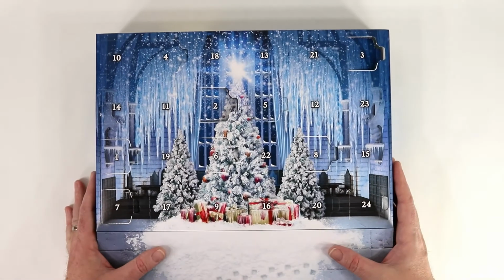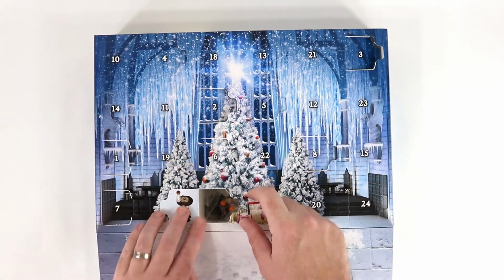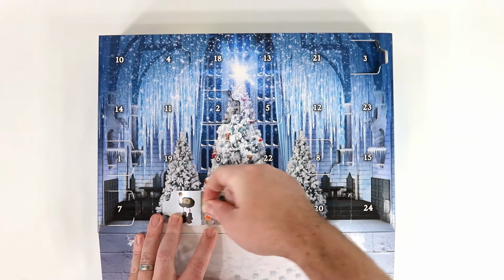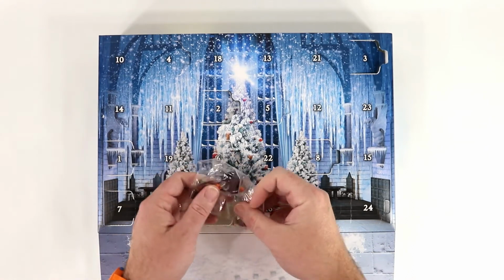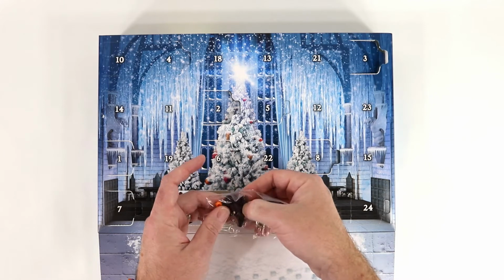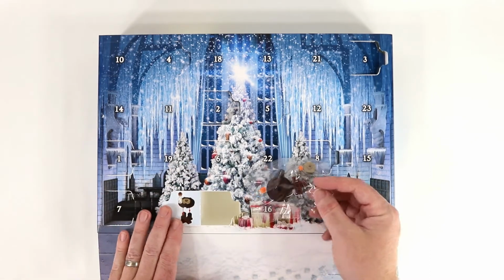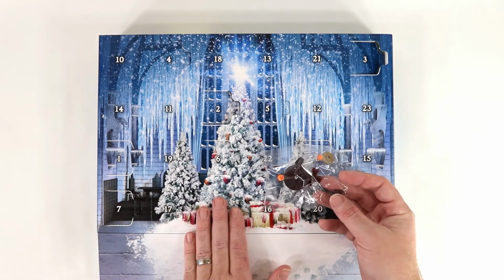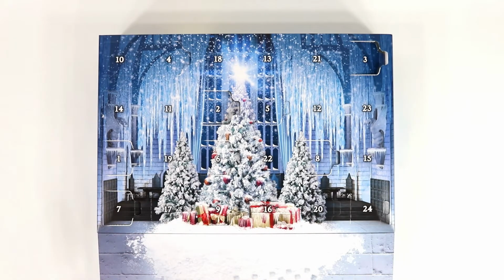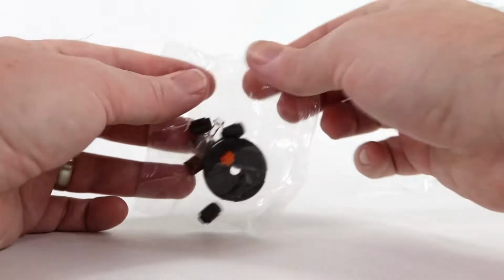Here is Harry Potter. We are diving into day 9 of Harry Potter. And what is it? It looks like a table. I'm not sure what this table is for, so let's build it and see if we get any clues along the way. Close this up here, get this out of the way, and dump these pieces out.